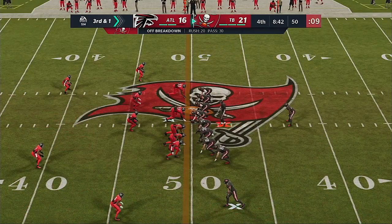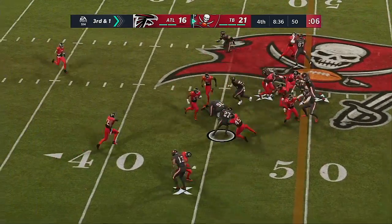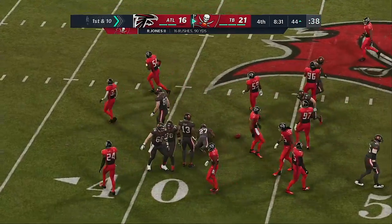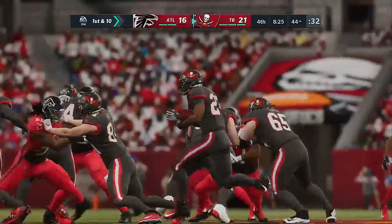The Bucs on 3rd down. 6 conversions in 9 tries. They've done a great job of picking these up. They need just a yard here. It's 3rd and 1. And he's going to have a 1st down as he's brought down at the 44-yard line. Give him 7 yards on the play as they do pick up the 3rd down conversion.